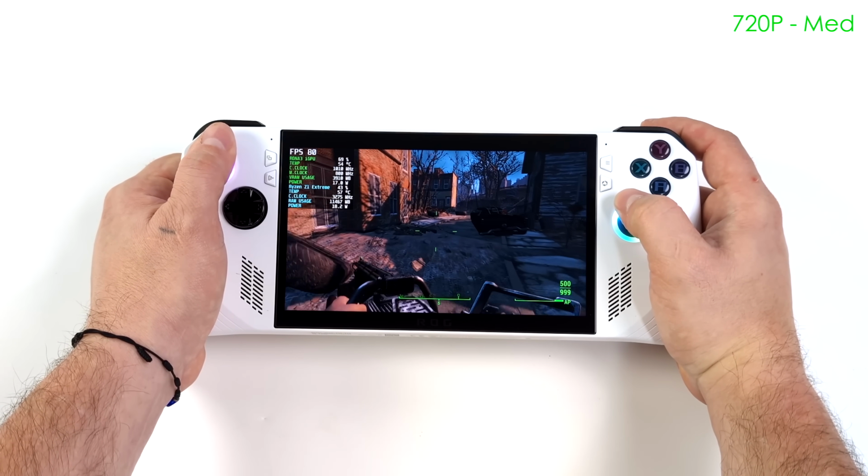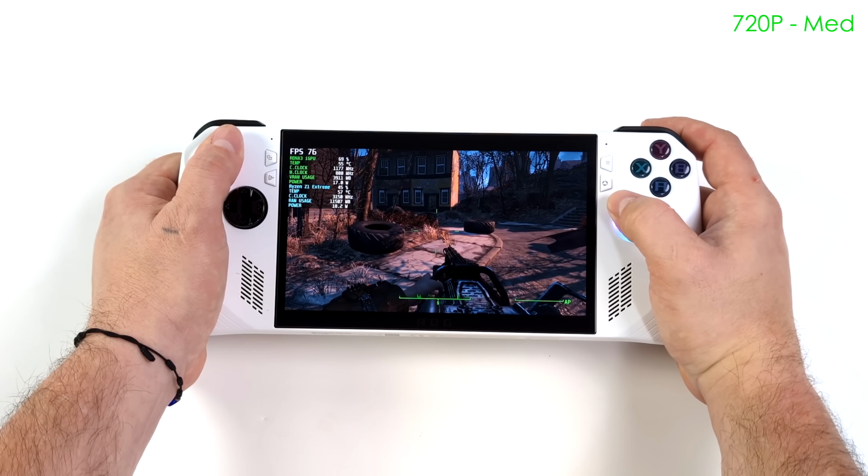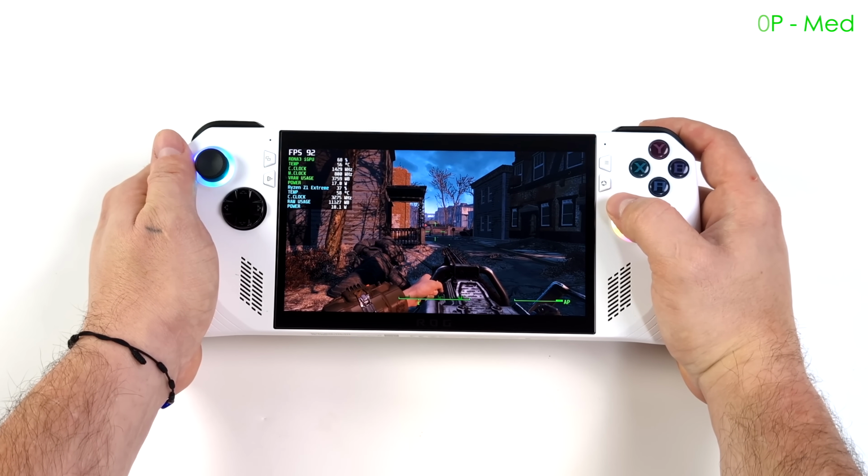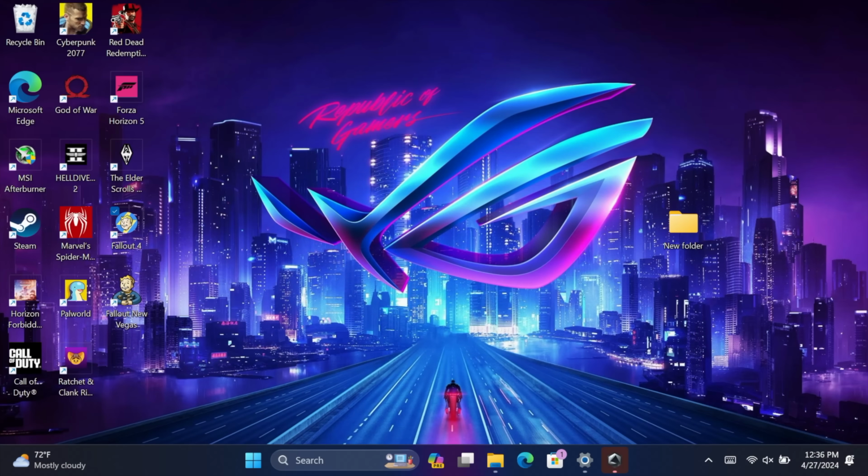But as a lot of you may know, we can actually get a lot more out of the Ally by upping that TDP. And one way I like doing this is just kind of going into dock mode with it. That way we don't have to worry about battery life or anything like that. And I want to see what this thing can do maxed out in dock mode. So let's move over there now.